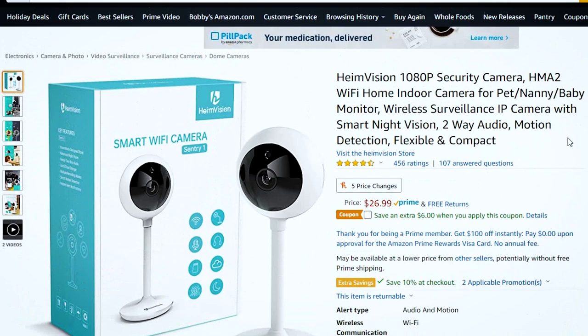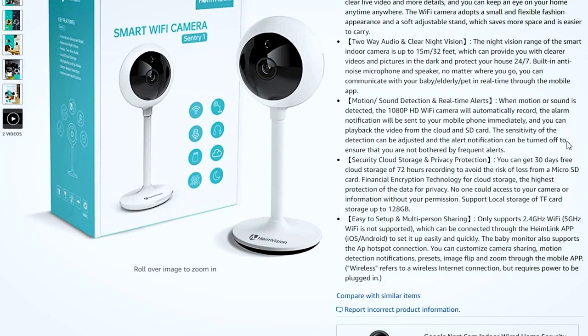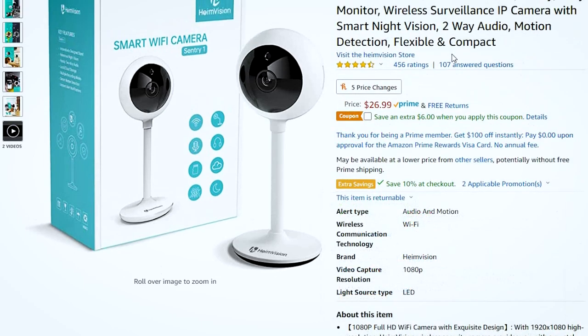This particular camera is a fixed position camera, but it's got a really nice wide field of view, and you can bend it and pose it in whatever position you prefer to get the most coverage out of whatever you are trying to cover. $27. What I like about this thing is it's super light, super small, you hook it up quick, and you stick it wherever you want it to be in the house.